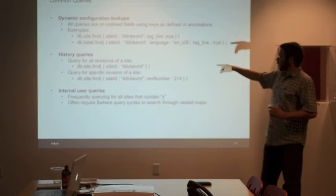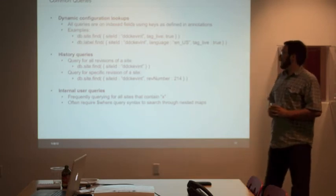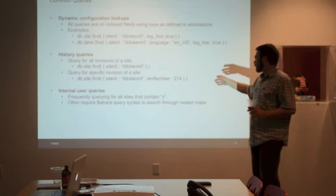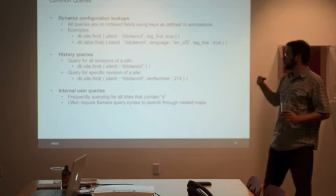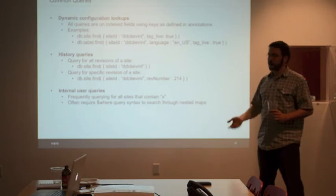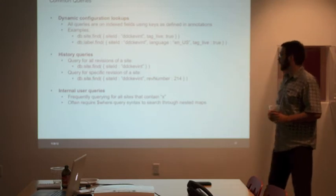The exception is when we look at all revisions of a site: we leave the tag off and we can get all revisions to come back. Those queries do take a little bit longer. We have revision numbers on every single document within Mongo, so we can easily say, give me a site ID with this revision number. That's supported through the REST client as well, so it's really easy to go back through history, look at all the revisions you have, call up the one you want, and get back to it.